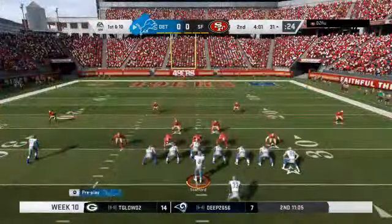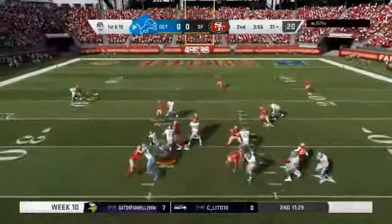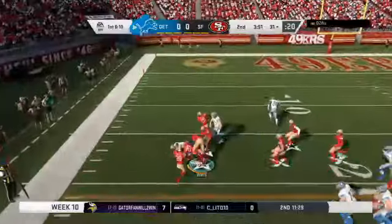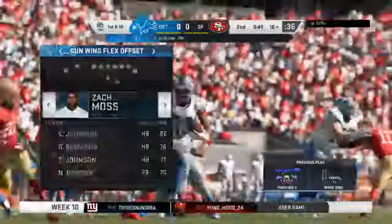All runs on this drive so far. It's 1st and 10. Go. Middle. Here's Johnson. And inside the 20 before he's brought down. First down Lions on a pickup of 13.